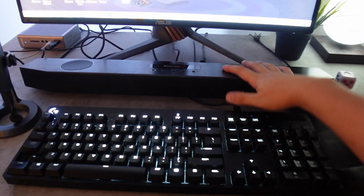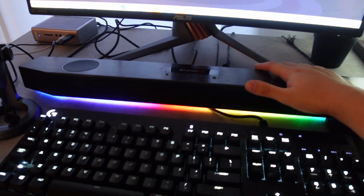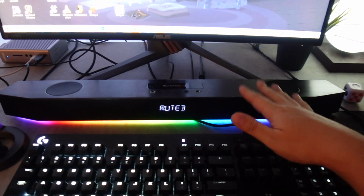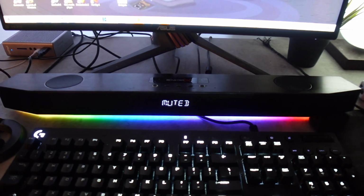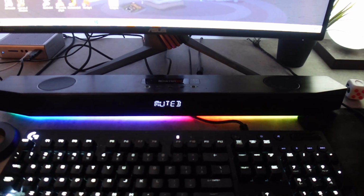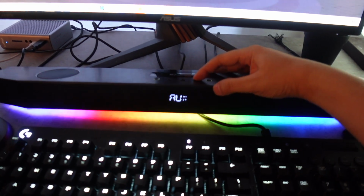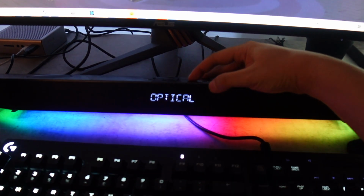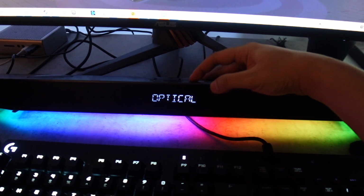And then my speakers here. This is actually the Creative Sound Blaster X Katana. It's a sound bar, and it's really nice, and me and my friend both got it. I've had this sound bar since 2017. I haven't felt any need to upgrade to another pair of speakers for my computer. It connects to everything: aux, optical, USB, computer, which is what I'm connected to right now, and Bluetooth. So yeah, it does kind of everything.